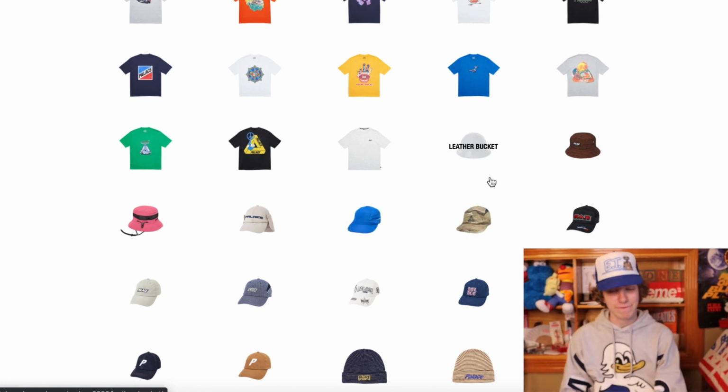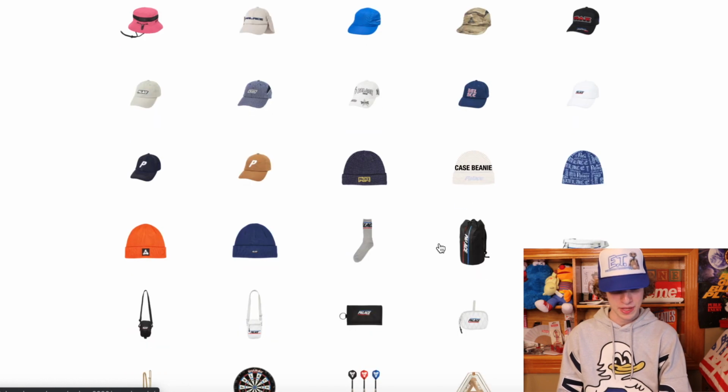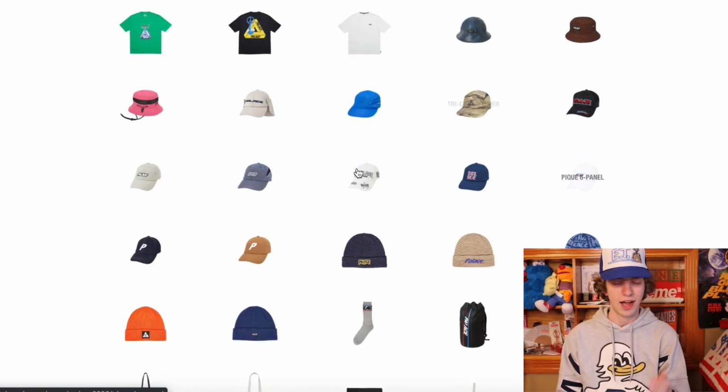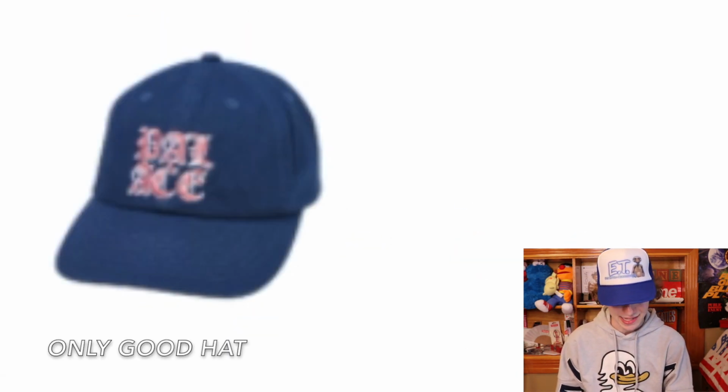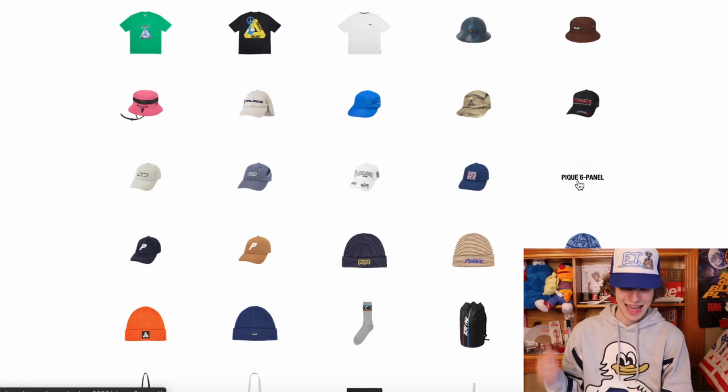The hats I felt like were really lacking this season. I did not see any hats that I thought were dope. All of these are just awful, honestly. I really do not like the hats at all. Okay, with denim 6 panels, denim on hats, man, I'm not a fan.